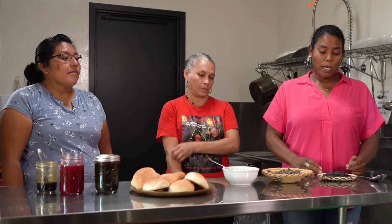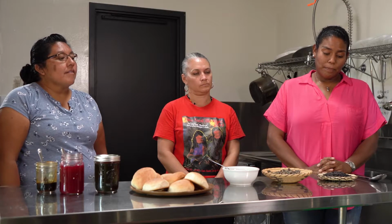The dish that I prepared is the tepary beans with short ribs. This was a meal that we had a lot during ceremonies. We also had them during any time when we're having family gatherings. This spreads, it feeds a large crowd. So it's good to have that with it.